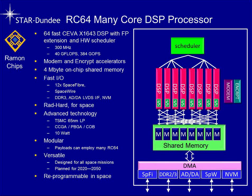SpaceFibre is also used in what they call the DSP processor, RAM on chip. This is the radiation-hard technology aimed at very high performance programmable digital signal processing on board spacecraft. It has 64 DSP processors, a total of something like 40 gigaflops of processing capability. To get the data into this chip to process at that sort of speed, there are 12 SpaceFibre interfaces and also some SpaceWire interfaces as well.